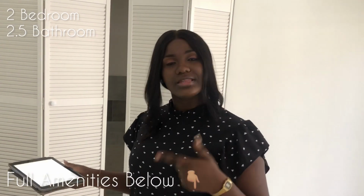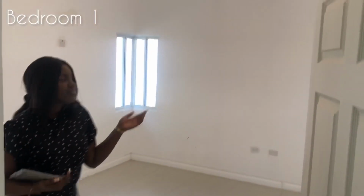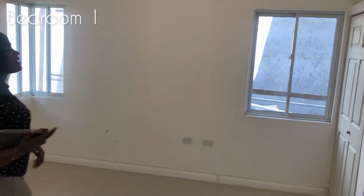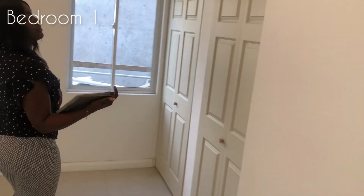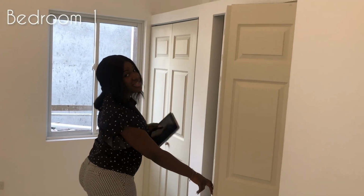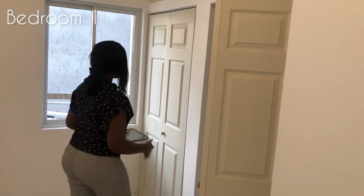Okay, so let's head on to the bathroom and bedroom area so that I can show you what the space looks like. We're going to head on into bedroom number 1. So come on and let me show you this beautiful space. We have a ceiling fan here already. We have our closet space on the left-hand side, and we actually have double doors, which I noticed with the other units as well. So you can definitely split this as a his or her closet.